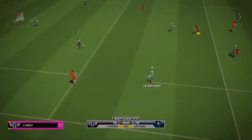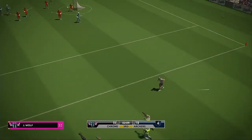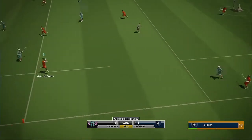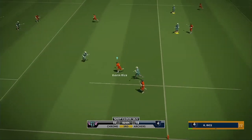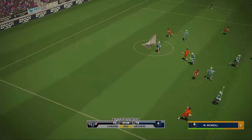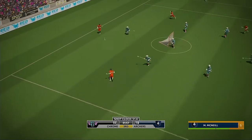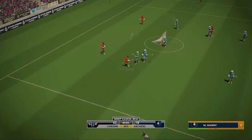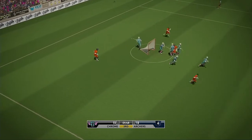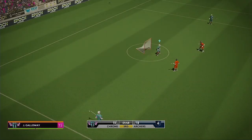Push, help. Pass not on target, and the ball goes to the ground. Blue ball. And he shoots. Puts it wide. Schreiner. Yep, well, not too surprised with that call. Black ball.